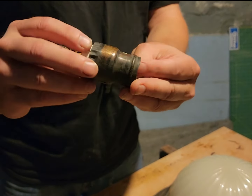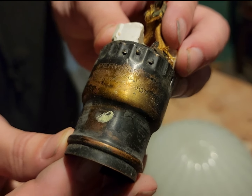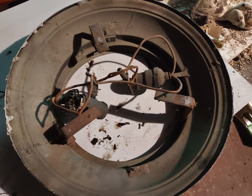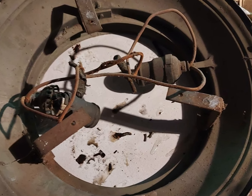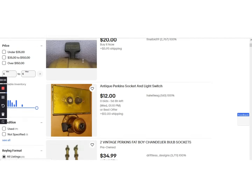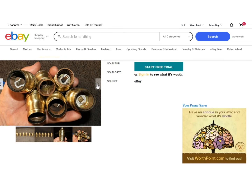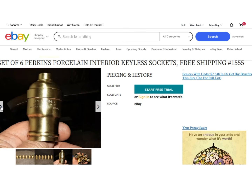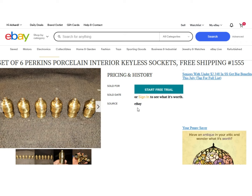All right. So after a little bit of initial cleaning here, we were able to identify what sockets we were going to need. This is a Perkins light socket from 1907. My choices here are kind of limited. I'm probably going to have to find some reproductions and find a different way of mounting them inside. But I thought I'd check eBay. And sure enough, I not only found exact matches of the Perkins company, but also from the same date of 1907, for six of them, which is the exact number I need, and they mount the exact same way. They are brand new, never used, and they were cheaper than finding modern reproductions.